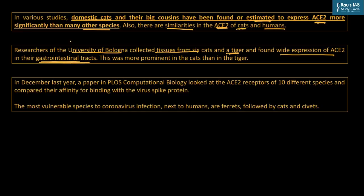So according to this study, in the GI tracts, these cats and the larger cousins of cats also have excessive expression of ACE2. And since there is a structural similarity between the ACE2 protein in human beings and that in cats, it can be safely assumed that they are also more vulnerable to coronavirus infection.